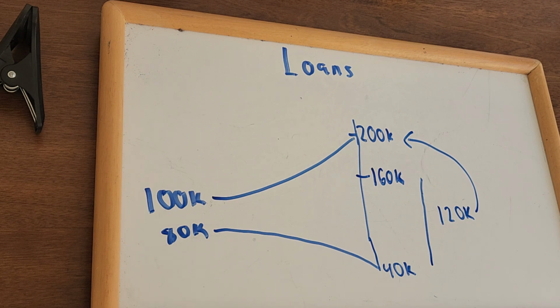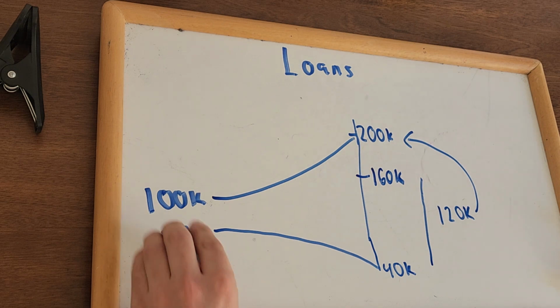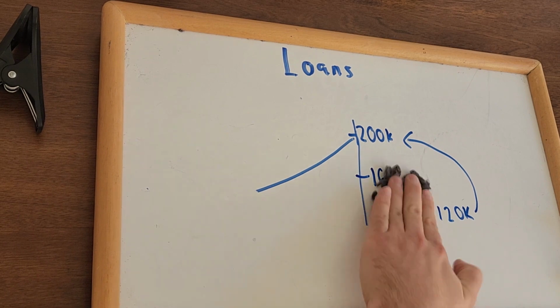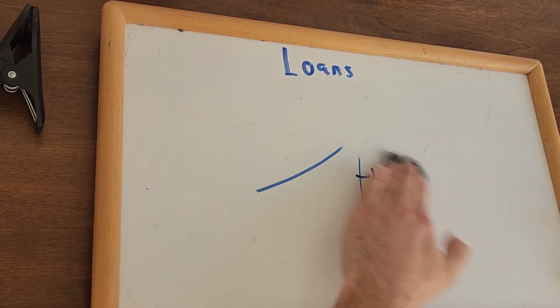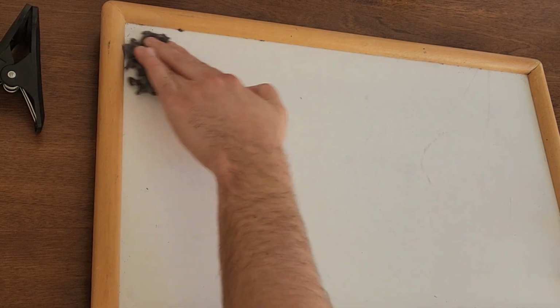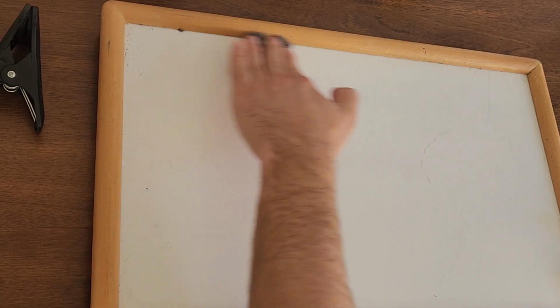Okay, again, this is not advice. This is a very risky loan strategy because you're essentially giving up guaranteed monthly income for this risk that the property is going to maintain its value and that you are going to continue to make those loan payments, which are much higher than where you had started with. So again, I don't necessarily recommend this, but it is something that you can do if you want to.